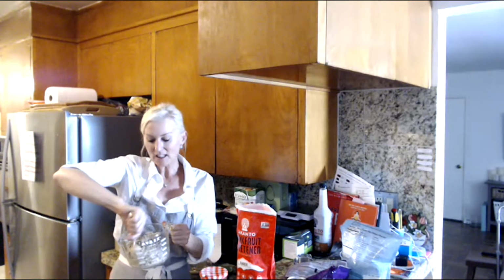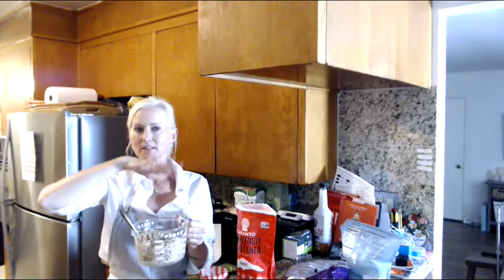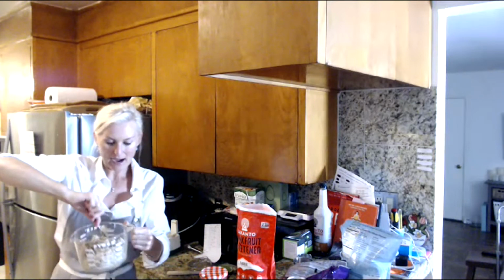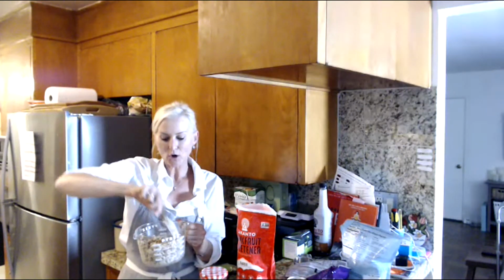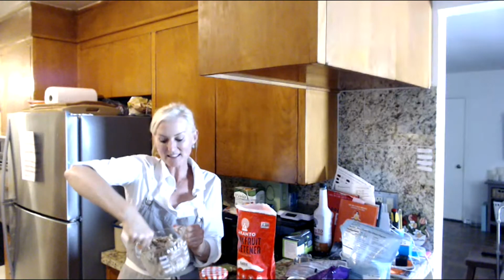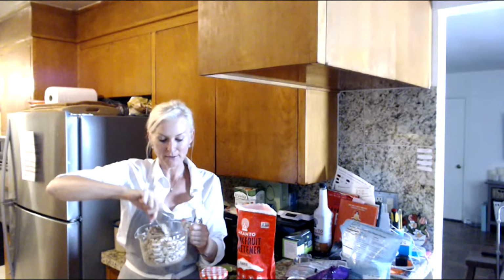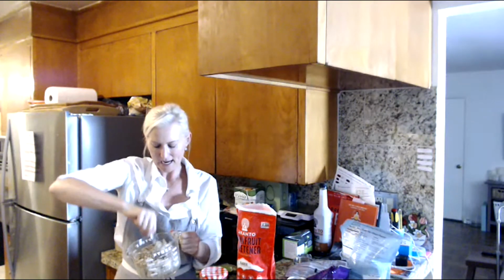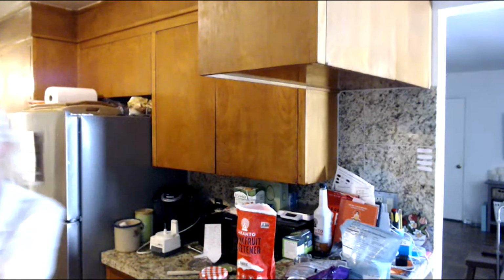And quite frankly, you could put this on a cookie sheet, line your cookie sheet with some parchment paper or Silpat or whatever, and then just bake it for like 15 minutes, and let it cool, and then you kind of crunch it up, and that's a great homemade granola. I think I'm going to put that recipe on there too. Okay, so this looks fantastic. That's our crumble. Okay, we're going to put that to the side.